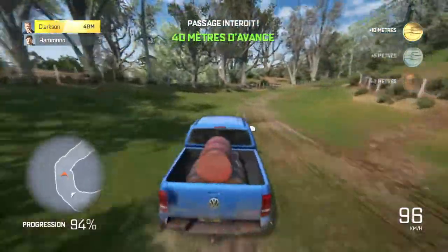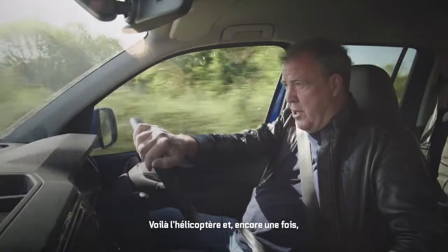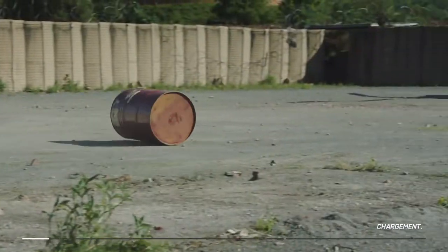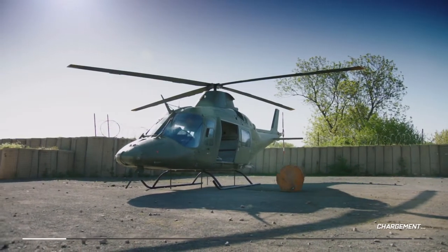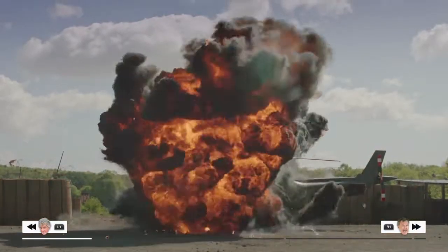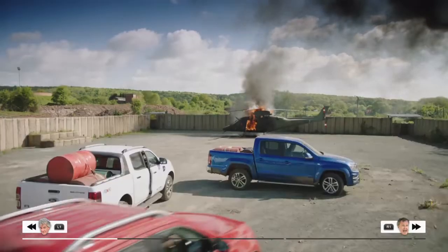That's it. No, that's the compound. Damn it. There's the helicopter, and once again, the Amarok is victorious. Is that barrel gonna... What on earth? I'm probably not going to get my freedom fighter badge now, am I, for that?